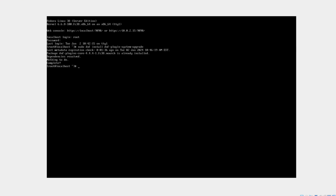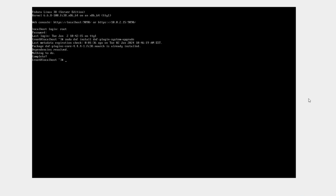install the DNF plugin system upgrade package, which is already installed on mine. That's dnf install dnf-plugin-system-upgrade. There's nothing more to do for mine because it's already installed. It probably is like that on yours too, but if not, it might run through and update the package.